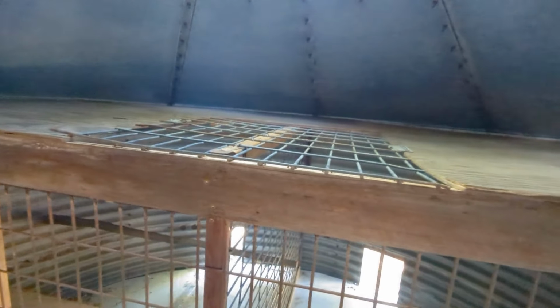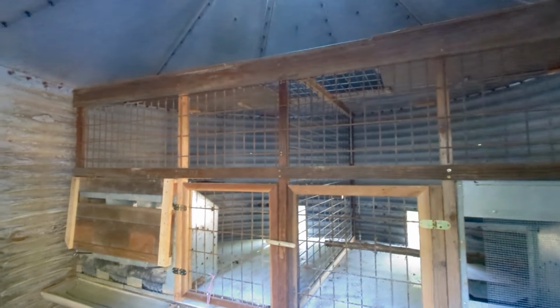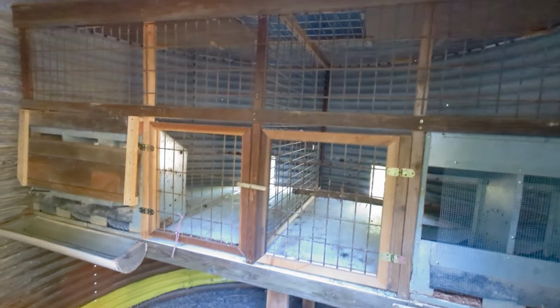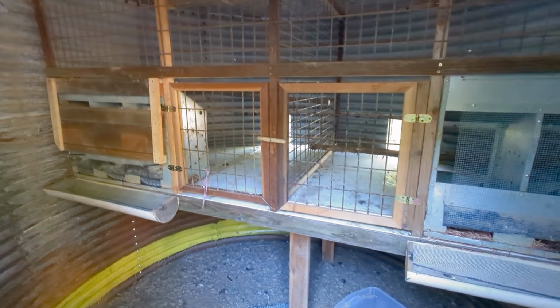So I ended up going with this. I didn't show installing that because the chicken wire we had was actually too small. It wasn't wide enough for that hole, so I went ahead and did that. But I think it looks better. It's a little stronger anyway. It matches the rest of it. But this project is done.